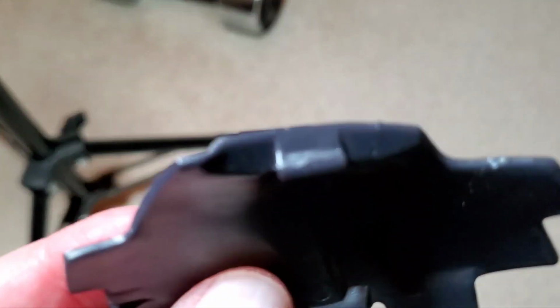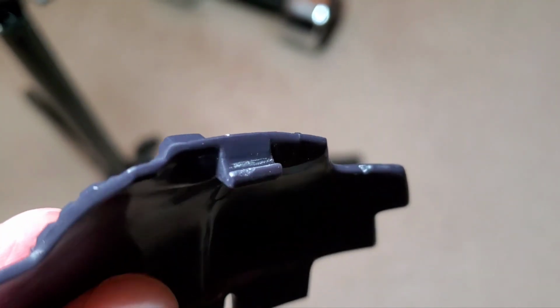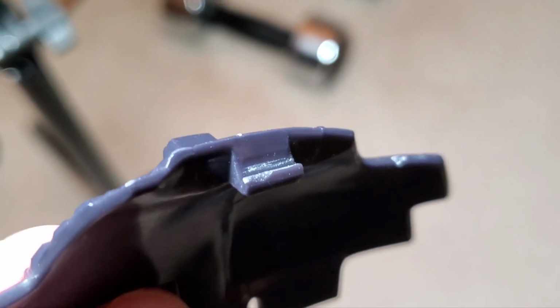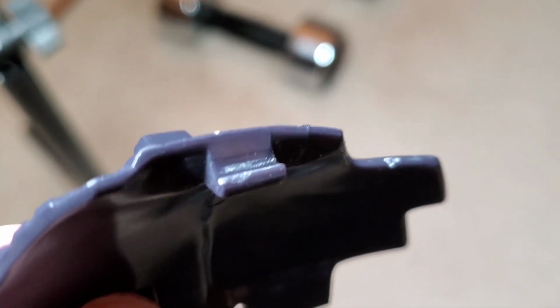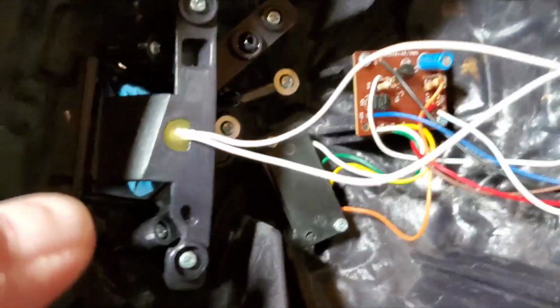So what I had to do is, see that little, let me see if I can focus. Okay, see that little ridge right there? That's what makes it pop off. But you see how I had to skim it just a little bit? So I just took a blade and shimmed off just a little bit of that edge, because that thing that moves on the other side here, let me see if I can show you how that works.